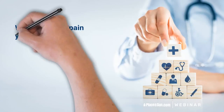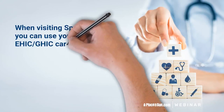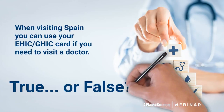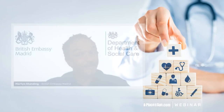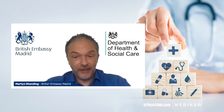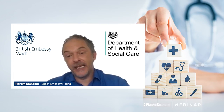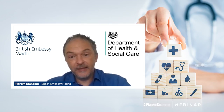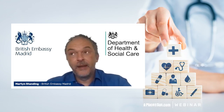When visiting Spain, can you still use your EHIC card if you need to visit the doctor? True or false? It's true. You certainly can. As you mentioned EU exit, Sarah said that reciprocal healthcare was continuing, which means basically that we have a healthcare agreement between the UK and the EU. And that includes the use of the EHIC card or the new GHIC card as well.